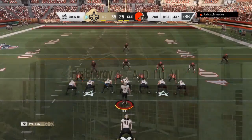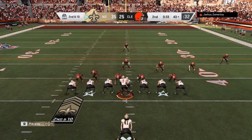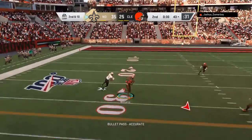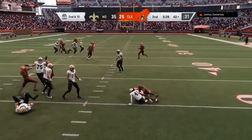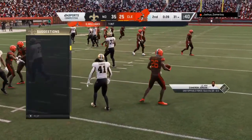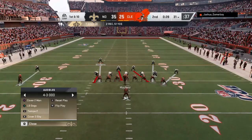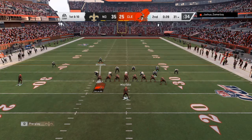Throwing to start the drive, but that one incomplete. So second down, still 10 yards to go. Ball on the 43. Hill now to throw. Looking for Thomas, but that's intercepted. Greedy Williams picks it off. And his guys are going to take over at the 31-yard line. He was trying to hit Thomas that time. A little under 30 seconds to go.